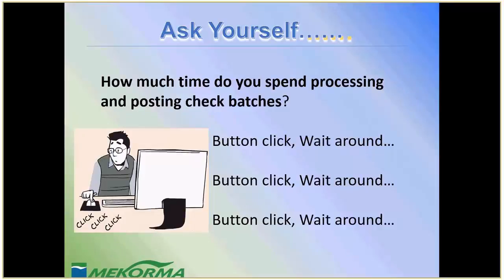So how much time do you spend processing and posting your check batches? We all know it takes a lot of time. It's button click, wait around, button click, wait around, just like the screen says. It just takes forever sometimes when you're using multi-company and multiple checkbooks.